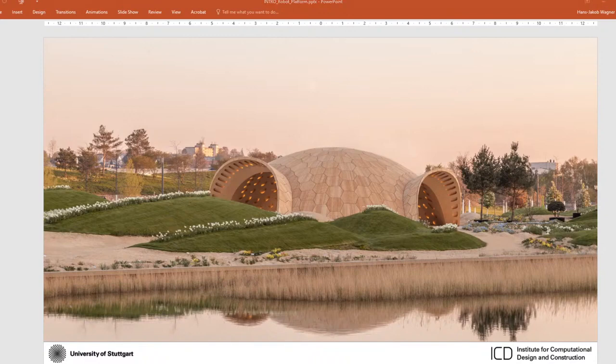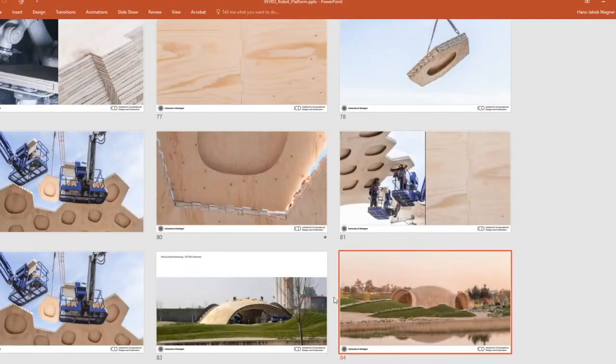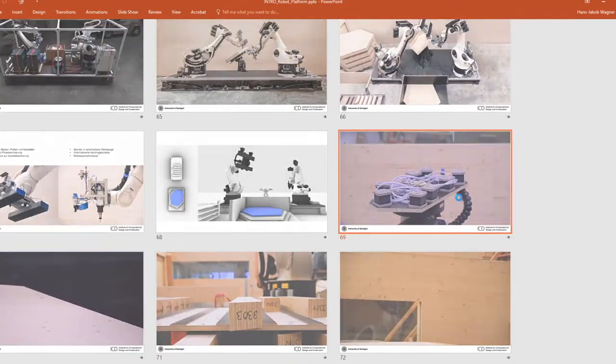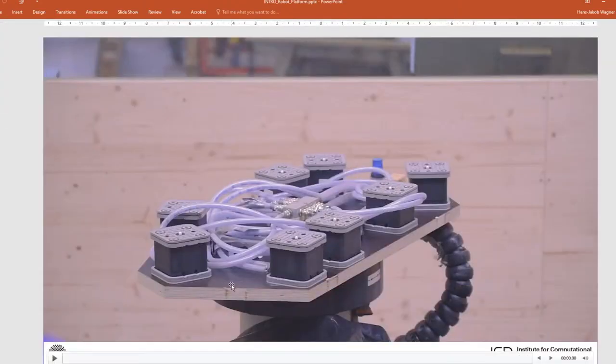Okay, last question from the participants. Yes, exactly as you mentioned, the table, but I didn't mean at the basis. I saw some steer motors exactly under the timber plate. Ah, okay, I know what you mean. You mean these, right? Yeah, okay.